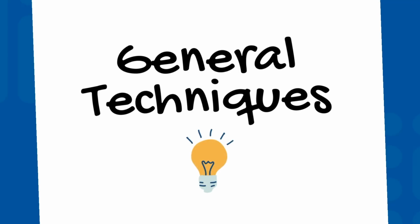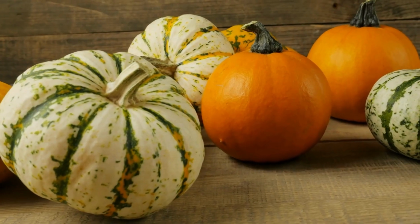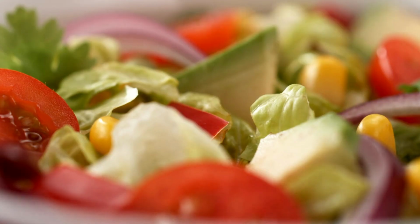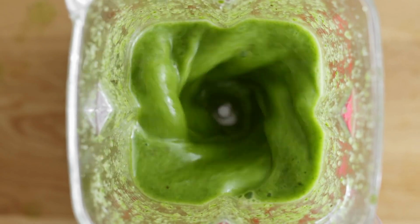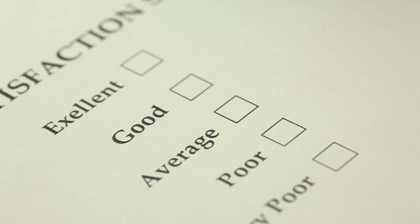Some other general techniques include: add color, add seasonal decor, make healthy options at eye level, use appealing pictures as we eat with our eyes, offer healthy treat options such as smoothies or fruit slushies, and ask for feedback from your consumers. It's important to make sure that the healthiest choice is the easiest choice.